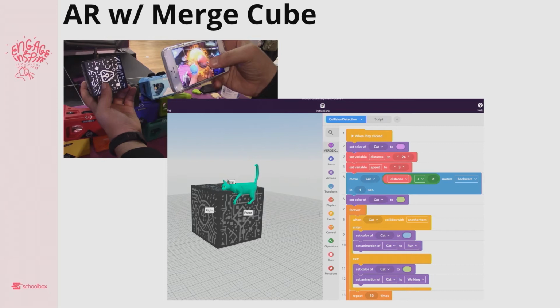And you can see there you've got Blockly coding on the actual object, so you could use this in the digital technologies curriculum as well.